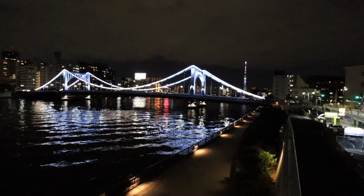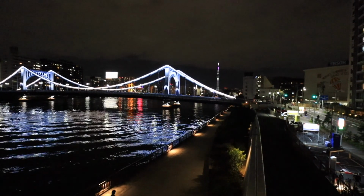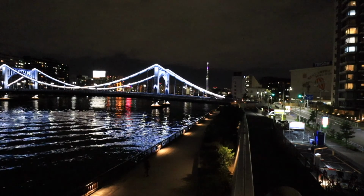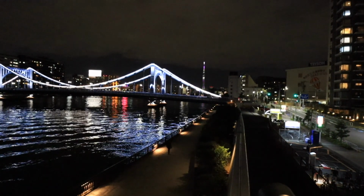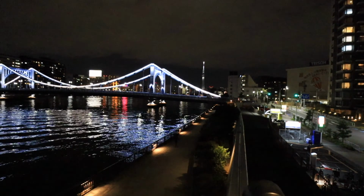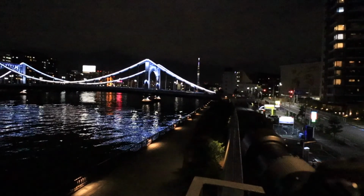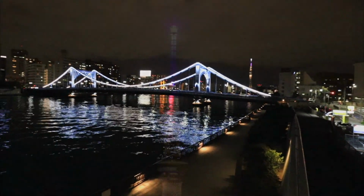For the final shot, I'm going to zoom in as far as I can using a long telephoto lens and try to catch a shot of Sky Tree, the largest tower in Japan, which is also located here in Tokyo. This is going to be a 30 second shot at f20, ISO 100, shooting in manual. So let's check it out, see how it turns out.